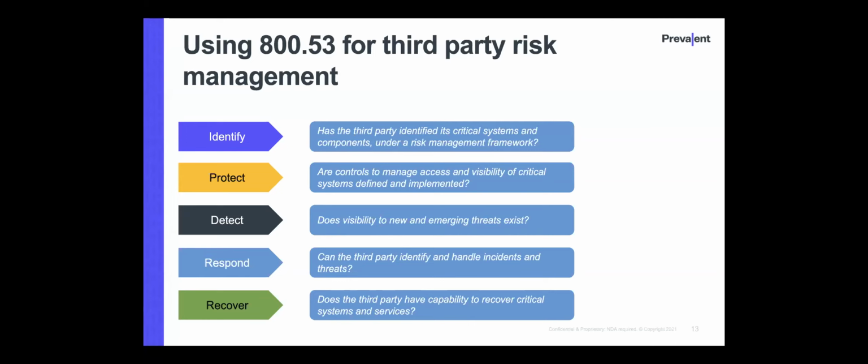Are controls to manage access and visibility of critical systems defined and implemented? Have they already got a process for applying encryption-based controls on critical systems holding sensitive data? Is there a process to manage and restrict access? Do they have physical protection controls based on the location, the geography, or the nature of what the organization is doing? Do they implement CCTV, for example, as part of physical security protection and even detection controls for that matter?